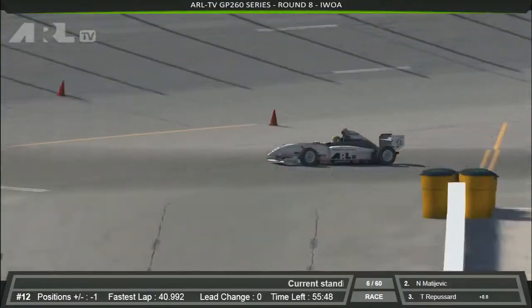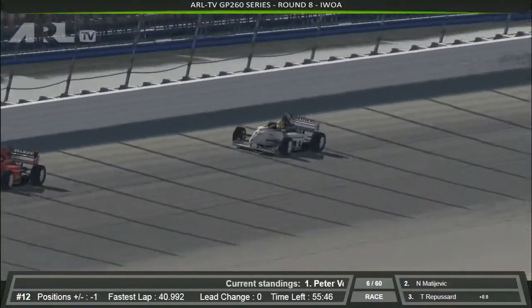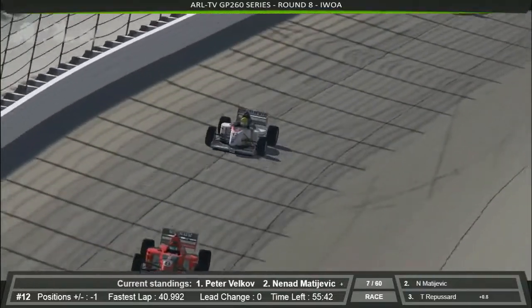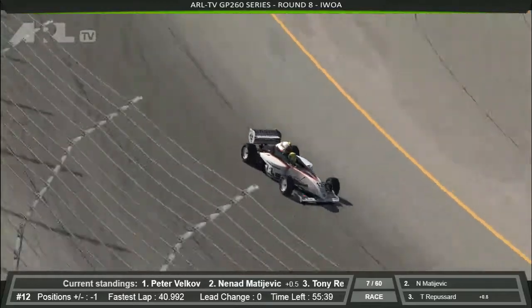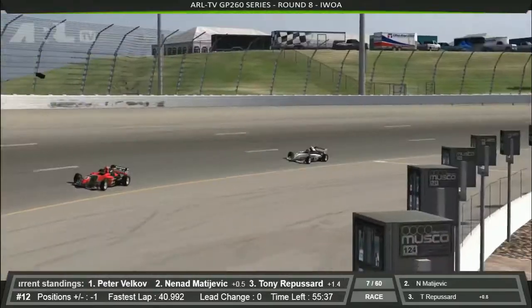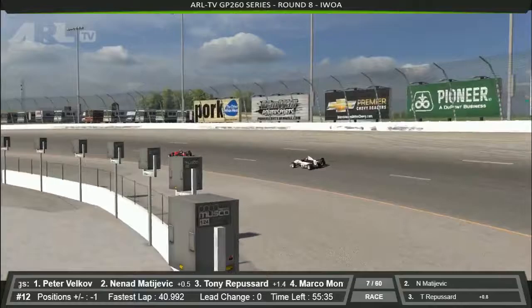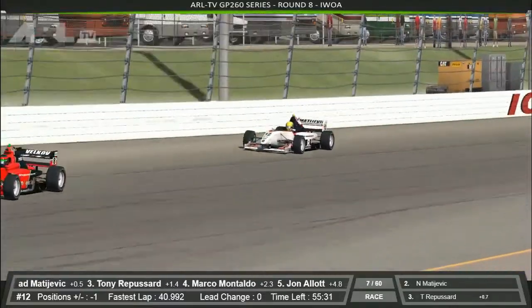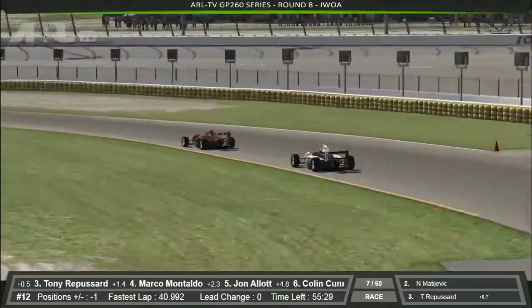Come round to start their 7th lap. Yeah, this race is flying by. Yeah, he's going to go really quick. Such a short little lap here as well. But Repuzard not losing too much time as well. Still in there with a fight. If these guys battle it out, he could well be gifted with another victory here.